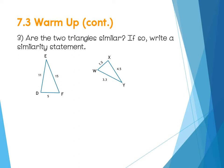Number 3 says, are the two triangles similar? If so, write a similarity statement. So in order for these to be similar, I either need to know two angles, which we have nothing about, or two sides and an angle, still don't know anything about angles, or all three sides, right? What do I have this time?